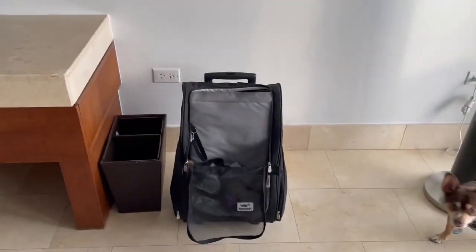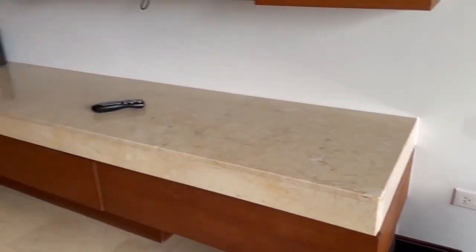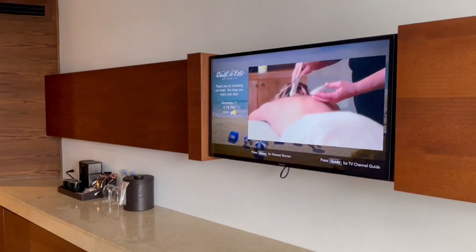Got a lamp over here. We've got Ernie's stuff over here by the recycling bin. And then you have this gigantic counter space, which is awesome. You've got your TV and storage. Yes, got drawers.